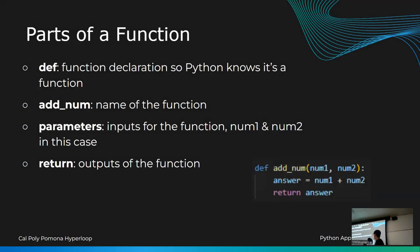Parts of a function, pretty simplistic, as I would say. In Python, it's really easy. Def just says it's a function. It's going to say that what you're going to create next is a function. Your name of the function is going to come next, and then anything you want to pass into the function.